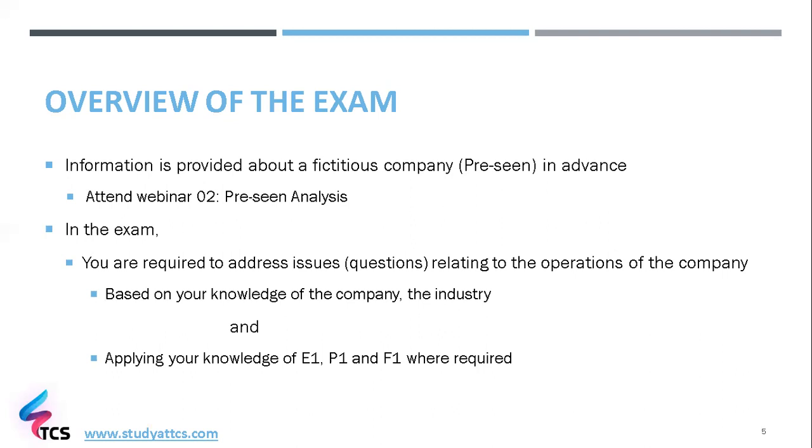You need to know how to apply your knowledge which you have gained through your OTQ syllabus content, or in other terms, how to relate to E1 knowledge which you have gathered through E1, P1 and F1 syllabuses. So there might be students who had aced their OTQ exams. Just because you aced your OTQ exam, it does not mean that you can pass the case study easily, because you need to know how to bring in all this knowledge which you have gained from the syllabus content and apply it to the question which is highlighted in your case study examination.